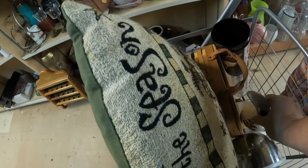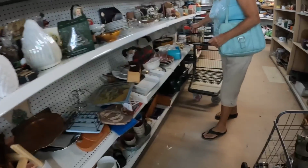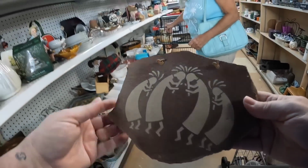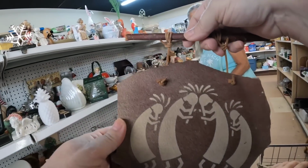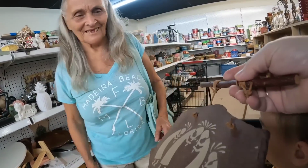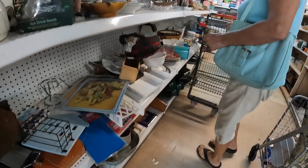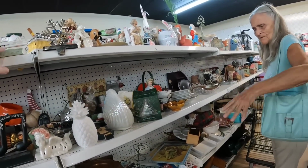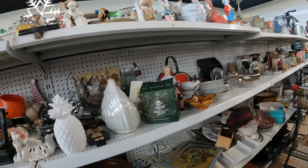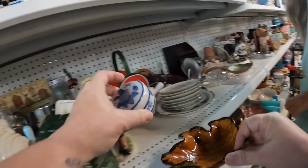I'm so worried because I don't want to stack breakables on breakables, so we're having to rearrange the cart a little bit. Some Cocapellis. This one's actually a good price, only $2.50, but I have a few items very, very similar to this in my store already. And so I'm going to leave it. The lady was saying she had never seen a wall hanging on slate like that before. And I have quite a few because I love the Southwestern stuff.